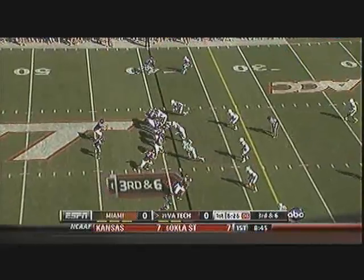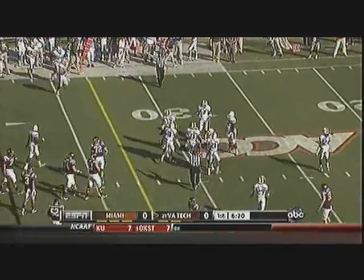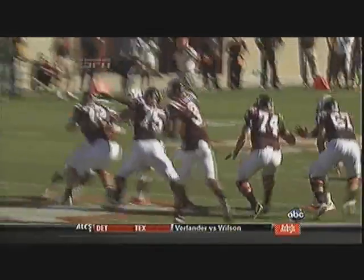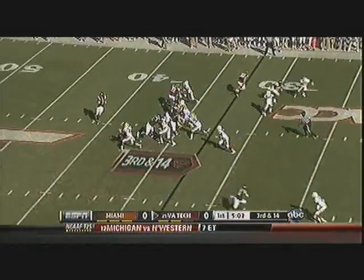Yeah. Thomas goes to the shotgun. He's had no pressure on him. Throws underneath again. It's his flanker, Boykin. He's got a first down. Six-yard cushions on your receivers outside is really going to be pitch and catch throughout the game. They'll go with four wide receivers.